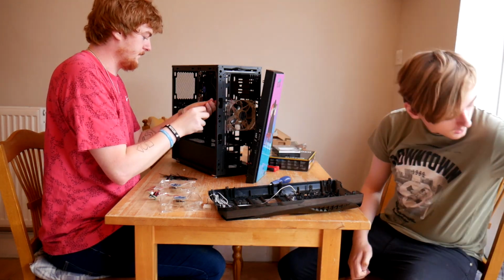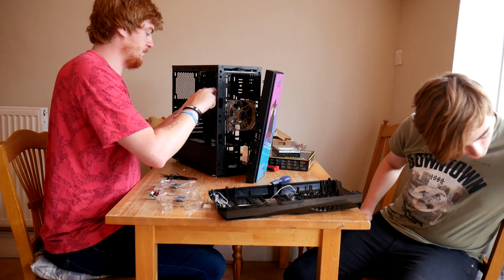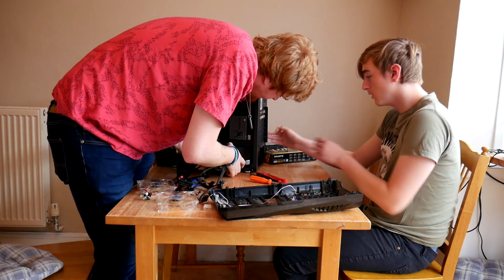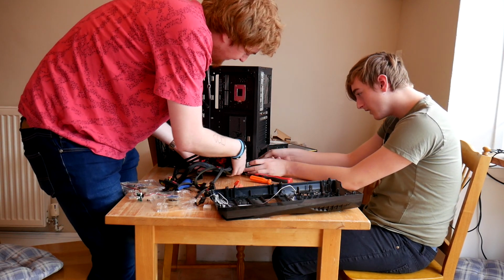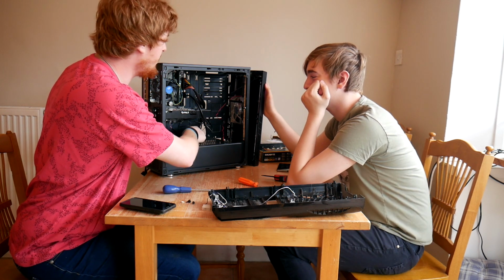Okay, hang on. Yeah, 1 second. Let me just try and untangle this cable so we get as much length out of it as we can get. What have you done? You rammed it in and we can't get it out. Stop sighing, Jade. I can't help it.